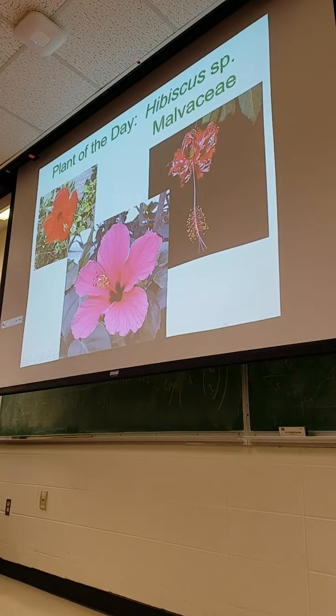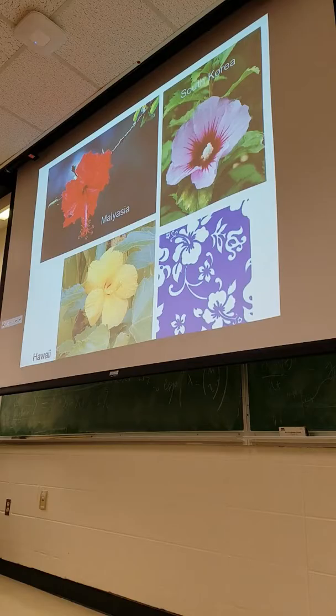It's really a pretty unique flower. And that's why it is the state and country flower kind of across the globe, from Malaysia, South Korea, Hawaii, and crappy clothing everywhere.